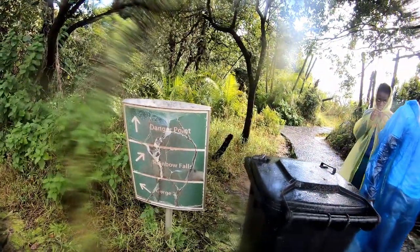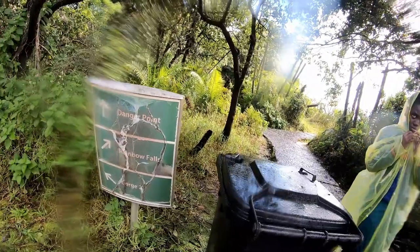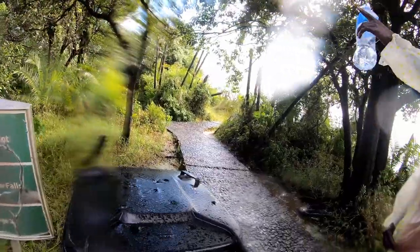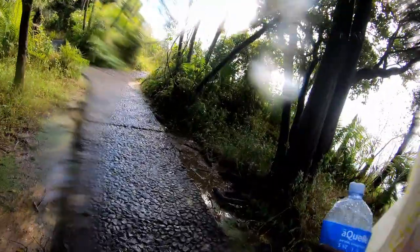Gorge 2 and Rainbow Falls. Can we go there? No, we shall. Round?